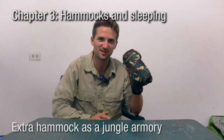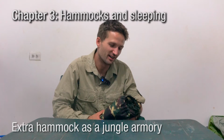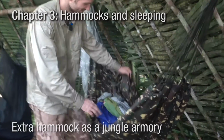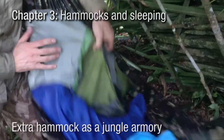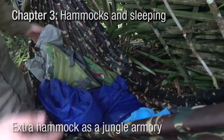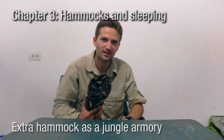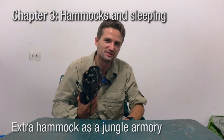I brought a second hammock just because it's so small. And it was cheap. It was $1 in the market in Brazil. It's quite small. It doesn't have a mosquito net, and I use it for equipment, just as an armory, so I don't have to have it all in the back. Though if you are not going to the jungle, don't use it.